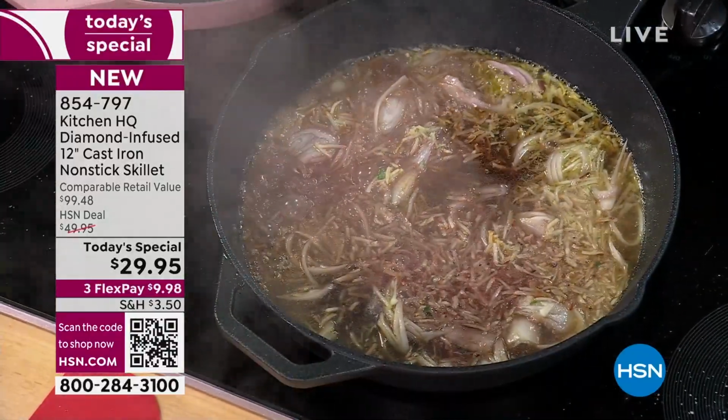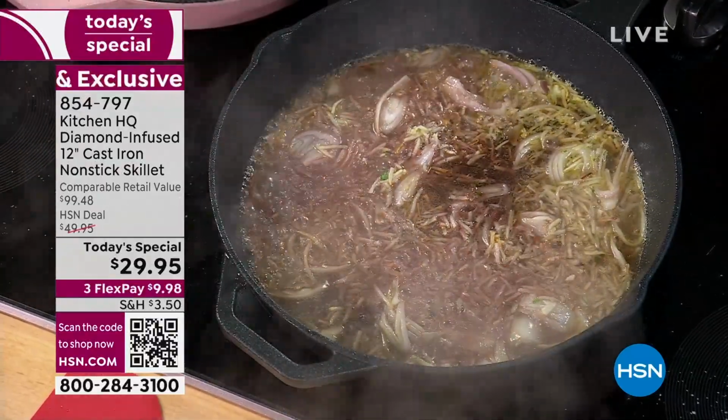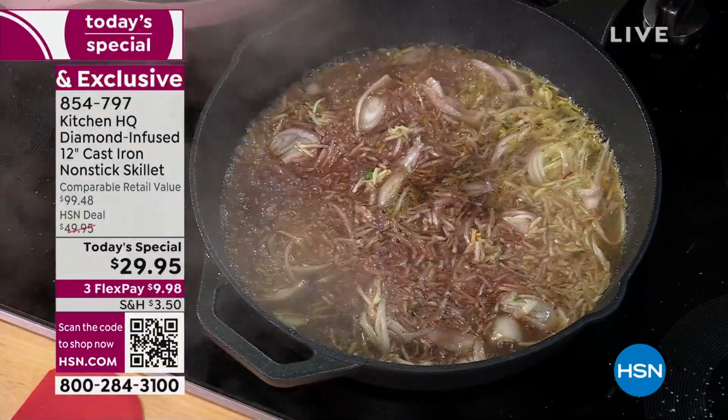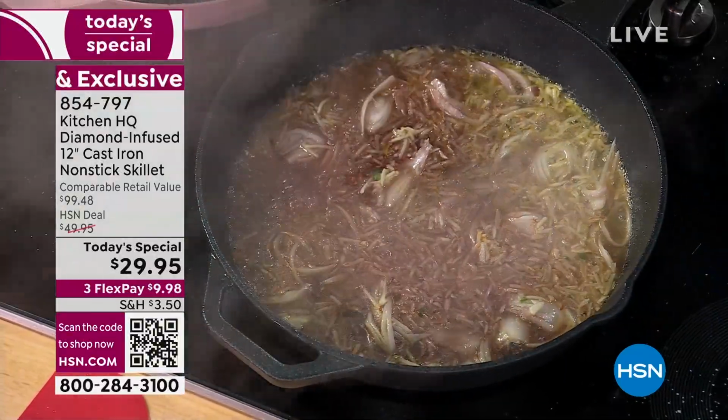And again, these recipes are on hsn.com. I love this sauce. It's a sauce called sauce américaine. Shallot, garlic, red wine, some beef stock. And then over here, it is smelling heavenly in here.